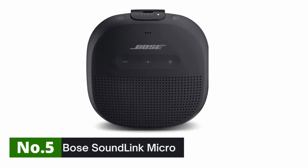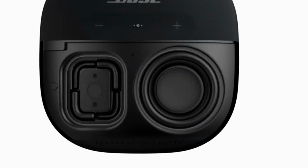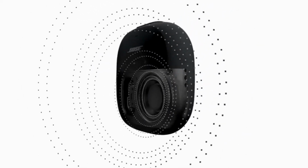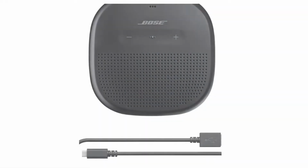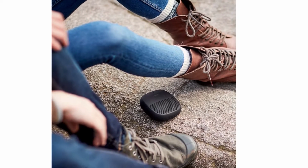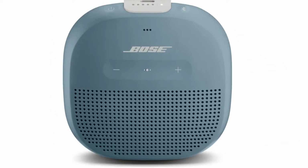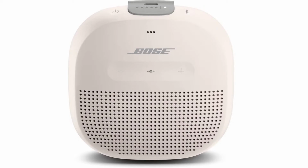At number 5. Bose Soundlink Micro. Spend even an hour with the Bose Soundlink Micro and you quickly find out why it is our editor's choice. This simple yet powerful speaker is the perfect device if you are adventurous. Whether you are going to the beach, backyard or even camping, you will find a companion with this Bose Micro speaker. It is also available in different colors to match your preferences.